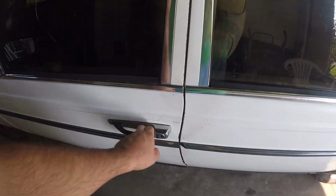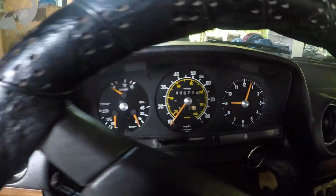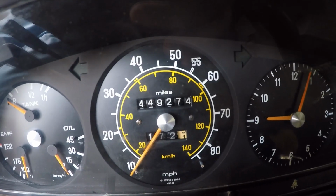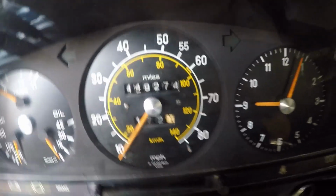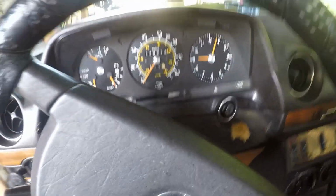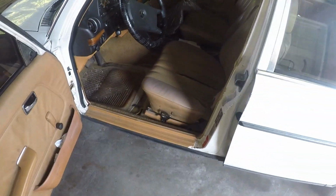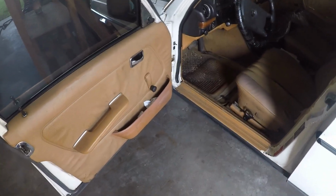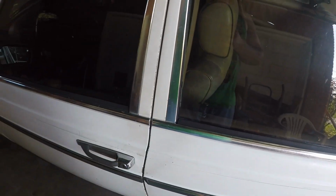It drives pretty good. I'm going to show you guys the mileage, and I'm not going to kid you on the mileage here, so take a look at it. That's the mileage on this car right now: 449,274. I don't have the keys with me to start it up, but it runs good. Could be better interior wise, but for 1982 it's kind of held up, though it still has some issues.